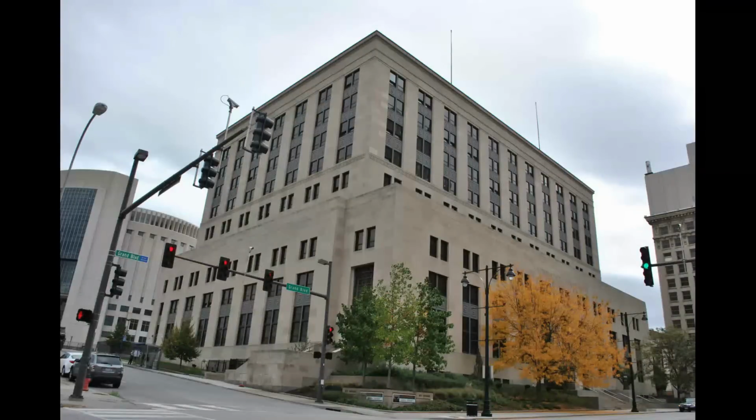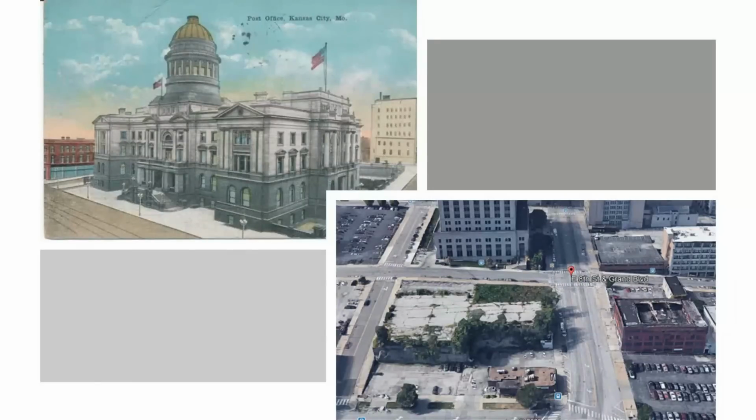The United States Courthouse and Post Office, still standing today, was said to have been built in the late 1930s as one of the last of Franklin Roosevelt's New Deal programs. The new courthouse replaced the old post office and custom house on the top left that once stood at 8th and Grand Boulevard on the bottom right in Kansas City, Missouri.